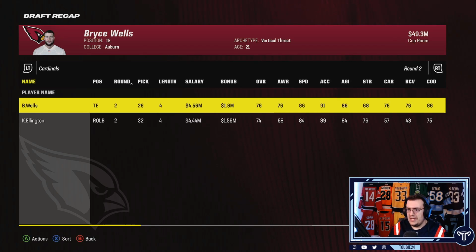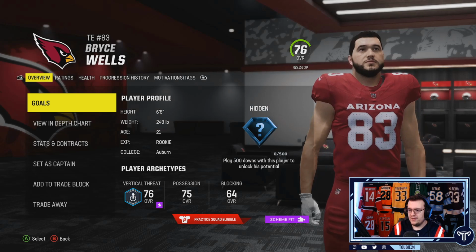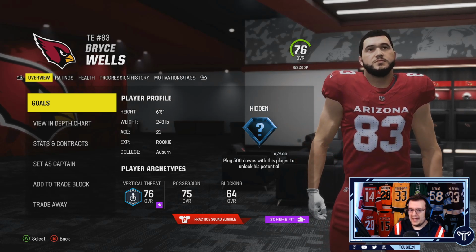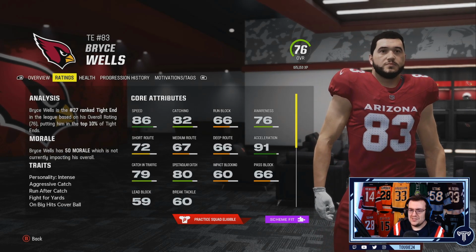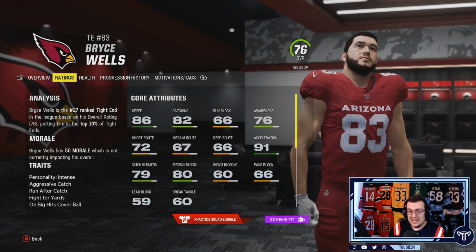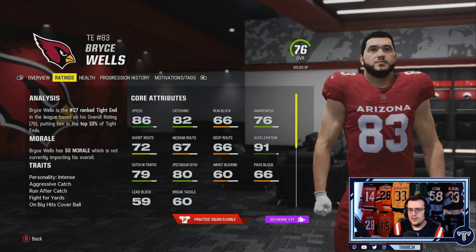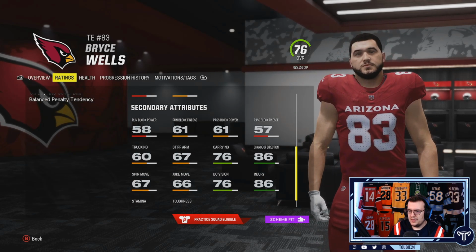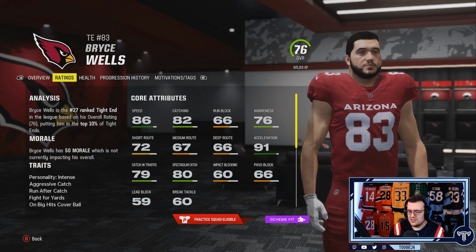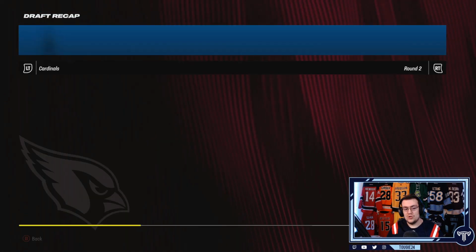Second round, we ended up with 76 overall tight end Bryce Wells, who, again, has a hidden dev. As a Patriots fan, I'm a big fan of a dominant tight end option. 82 catching. His route running needs some work, but he's an athlete that can be molded into something else. He's got that pace. He does have decent starting hands. So Bryce Wells looking pretty good for a second round pickup.